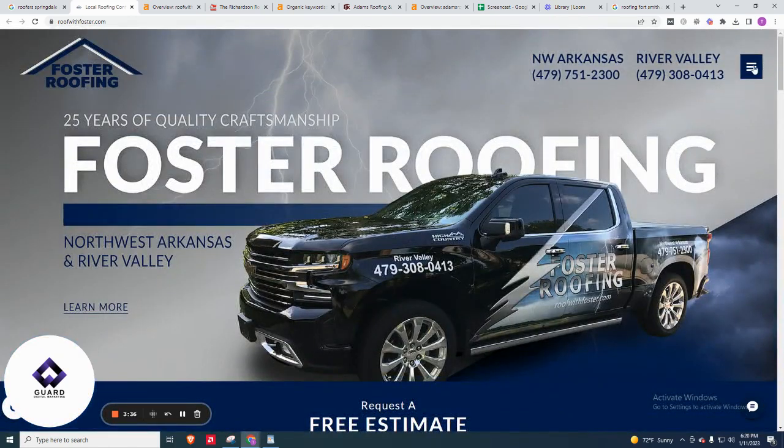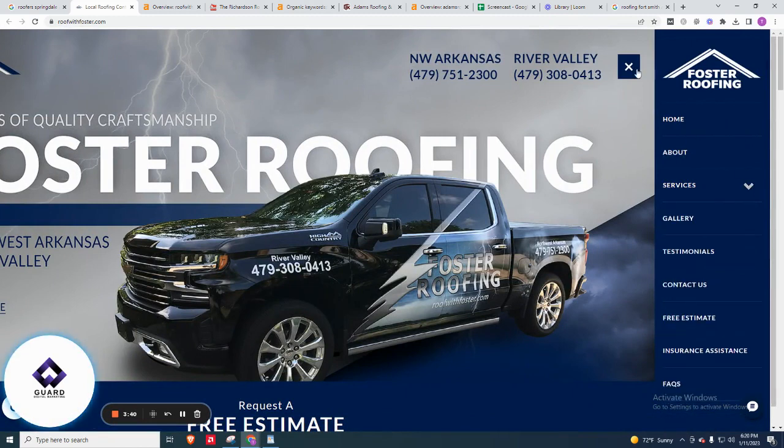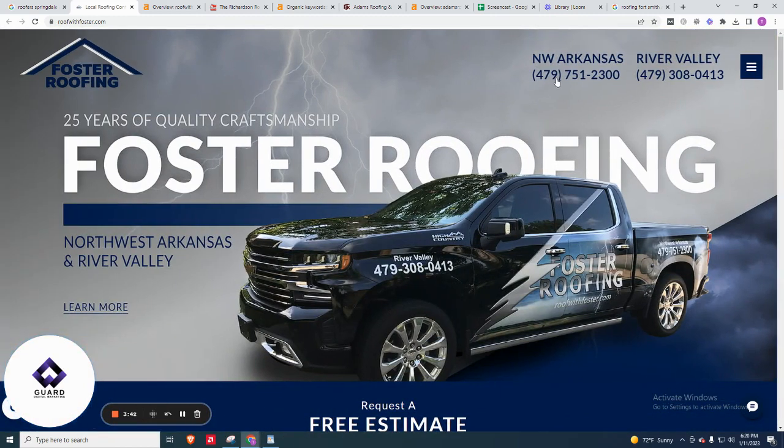Now, also, it doesn't look like you've built out the actual service areas for either of these. I would definitely do that as well. Build out a page for Springdale, Bentonville, Fayetteville, and then Fort Smith are probably the four major areas that are going to have any decent amount of search volume for Google. So I would build out a service area for each of those and target those specifically.